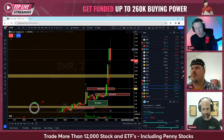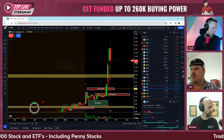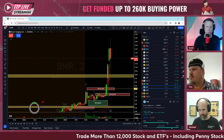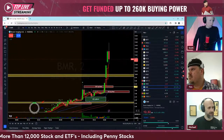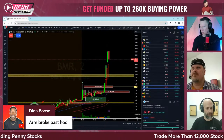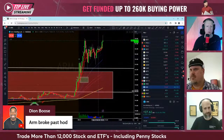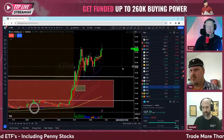Okay, let's see what happens here. Still managing 30 shares of this. ARM, that's a crazy run. Have a look at ARM. Nice break of that sell pull, run to the upside.